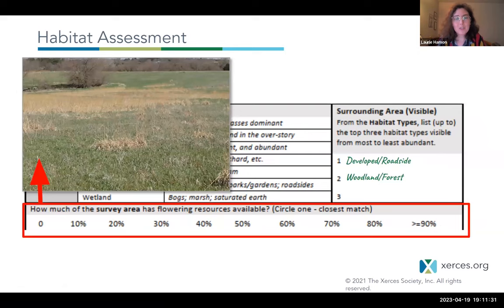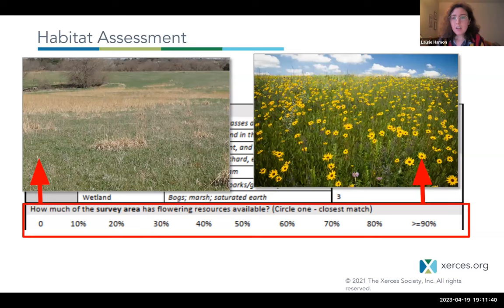Probably not worth surveying one like this until something starts flowering, but this is an example of a 0%. And this would be an example of a 90 to 100%. It's tempting to think literally, like a bird's eye view of this area covered with yellow flowers, but it's more just an estimate of what percentage of that area has flowering resources available, has something growing there that's producing a bloom. So you just eyeball it, make an estimate, and do your best to indicate what percentage of your area has something growing on it that's blooming.